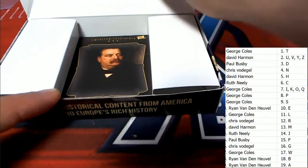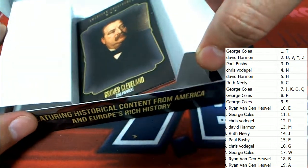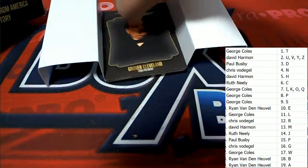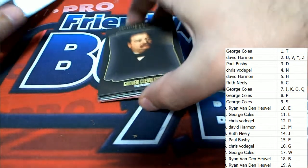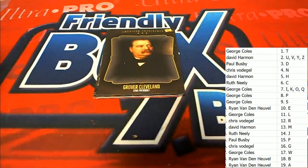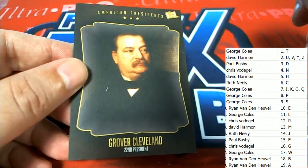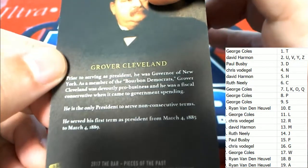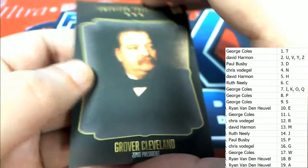Here is the first item out of the break, a Grover Cleveland for letter C. I saw that Cleveland, yep, Grover Cleveland for letter C. So, well, there you go. There's one for Ruth right away. All right, so here's Grover Cleveland. American president. He was the 22nd president. Also governor of New York. Part of the Bourbon Democrats. Never heard of that. Bourbon Democrats. Oh, my.